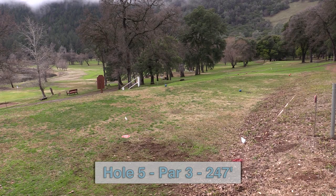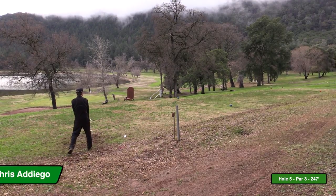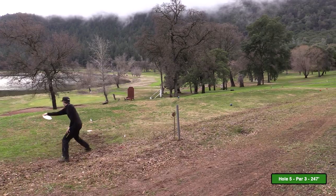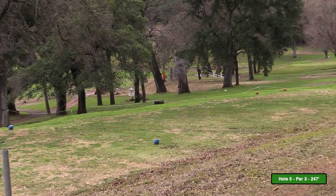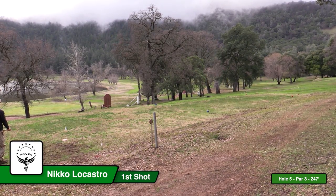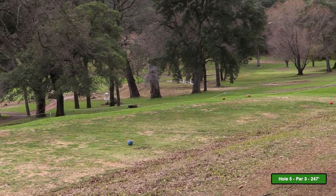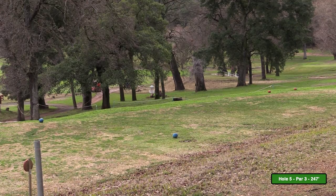On to hole 5, par 3, 247. It's a fairly easy hyzer hole. You just gotta make sure you miss a couple trees at the end. And Chris is up first. Pulled it a little bit right, but still gives a 30-35 foot look maybe at the green. Not too bad. I was looking for a skip as well, but sticky grass.